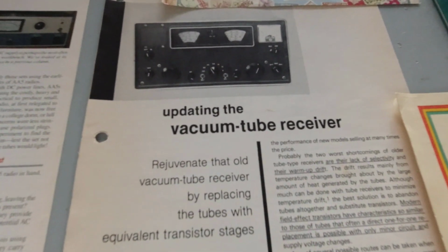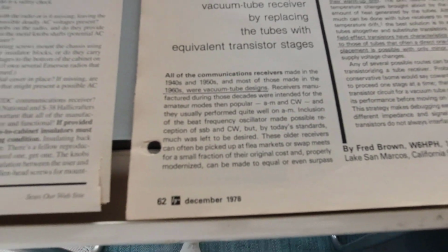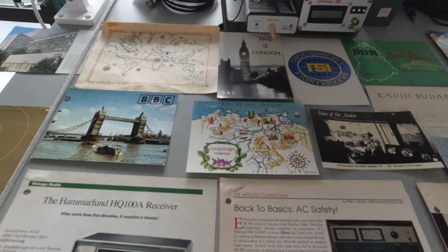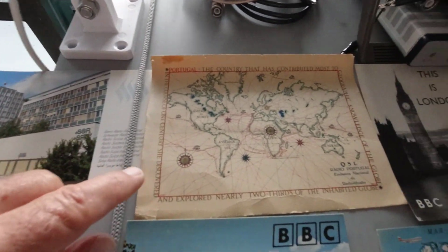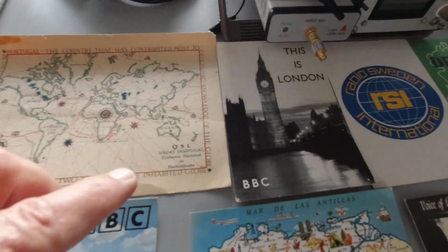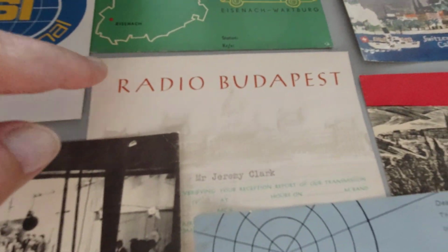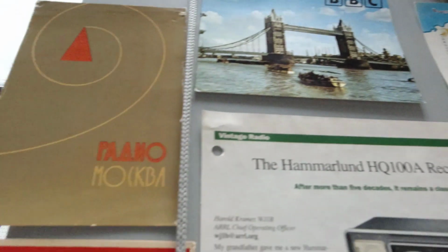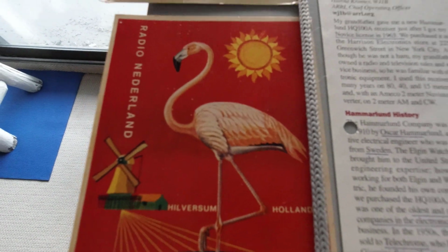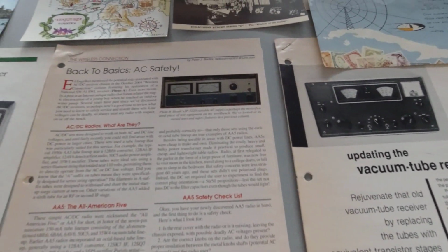There's an interesting article called Updating the Vacuum Tube Receiver from Ham Radio, December 1978. And these are a bunch of QSL cards I've got over the years. That's Swiss Radio, that's Portugal, that's the BBC, that's Radio Sweden, East Germany, Radio Budapest, Switzerland Calling, Radio Prague, Radio Havana, Cuba, Voice of the Andes, Radio Moscow, Radio Netherlands, and the Ghana Broadcasting Corporation.